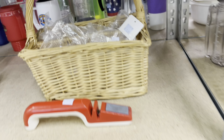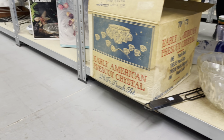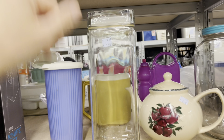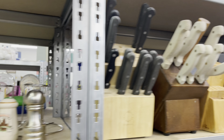These shelves are always packed full of some awesome things. So this area over here, I always make sure I get down very low. It looks like somebody else got to those bottom shelves first today. And then I always move things around on these shelves as well, because you can see there's lots of items tucked behind this first layer.